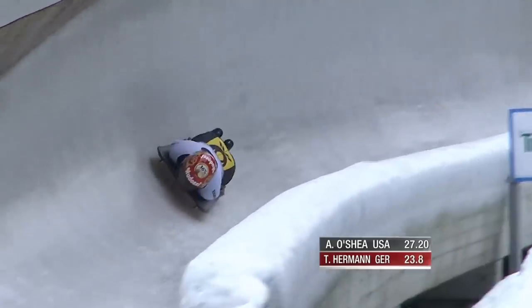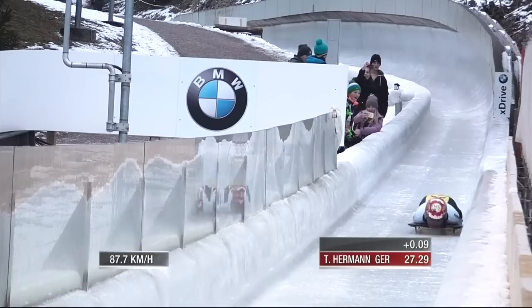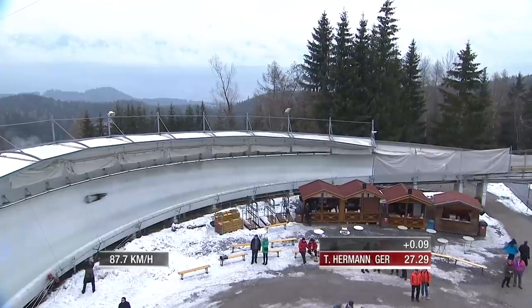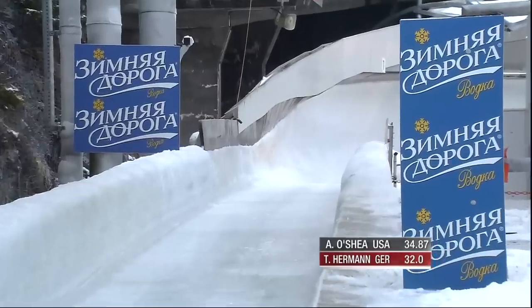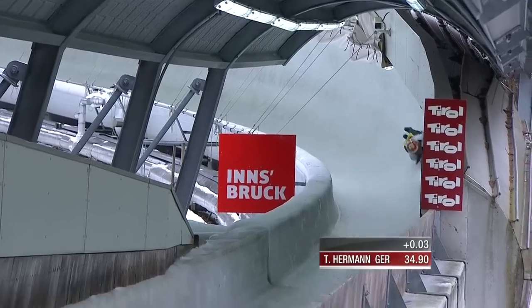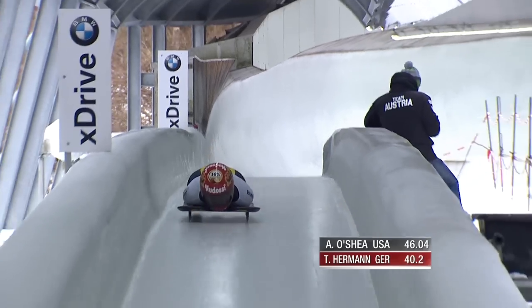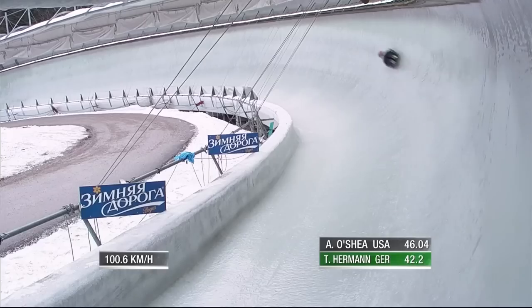Already a world champion. She's in the German team that won the team's competition last weekend. Does that have a mental effect on you? You've got a world championship medal. Does it relax you into the rest of the week? Yeah, I mean, as a team, they performed really well last weekend. She knows that she's got the track record. She knows she's in a really good position this season.